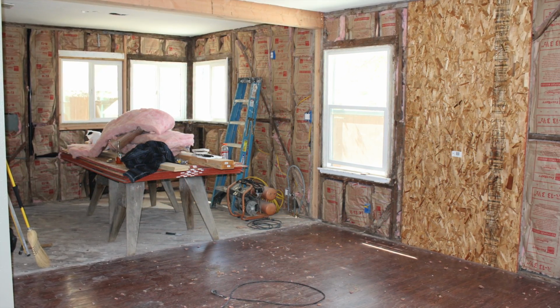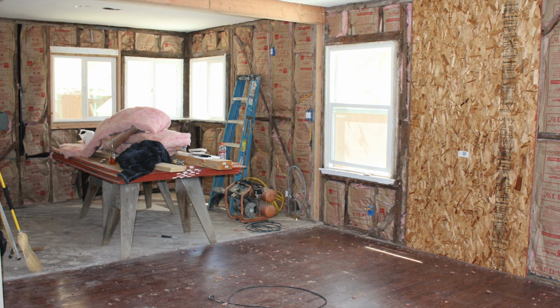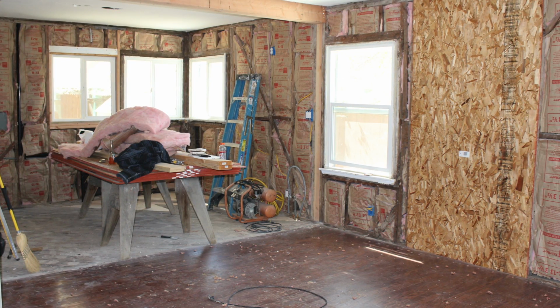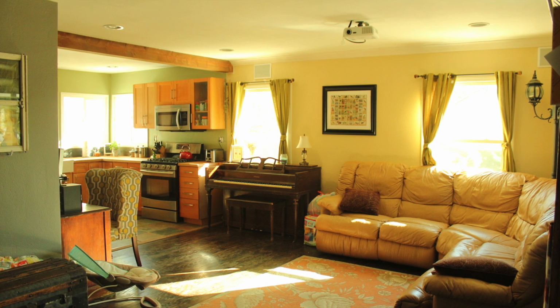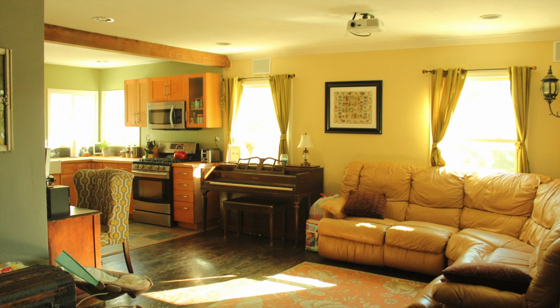When you have a small house, you need to really use the space well, and you don't want a wall that doesn't have to be there. Plus, I love the look of the beam and the wood floors. Here's the after picture. Now we've got a lot of stuff in there, and yes, we have a tiny house and a piano, but we make it work.